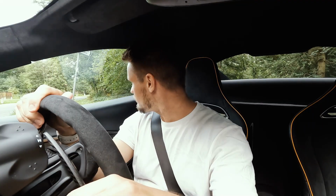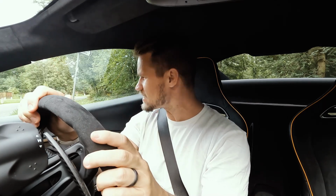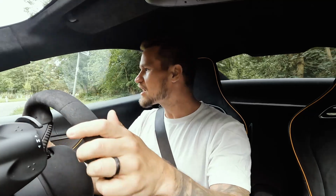Now actually, on a quiet road like this, I'm going to turn the indicator off so that you can hear this weird noise that I've experienced over the last few days. Gives you an idea of classic McLaren.